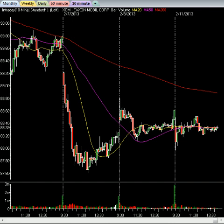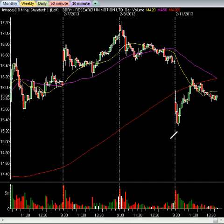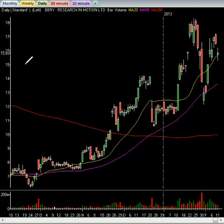BlackBerry, BBRY. Let's take a look. Down 65 cents today, opened much, much lower and sold off. Came back huge and then has slowly faded here. I think this stock has to go back to $10. I don't know how long it'll take to get to $10, but I'm telling you right now, that's your target.